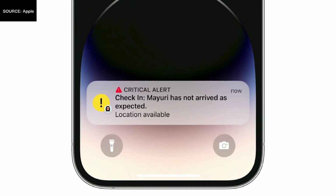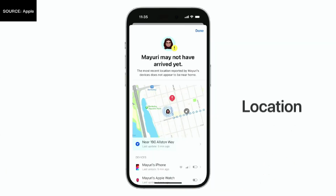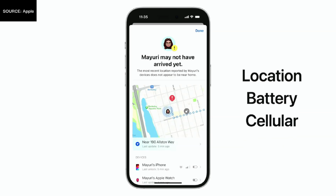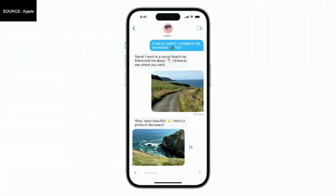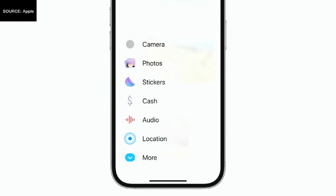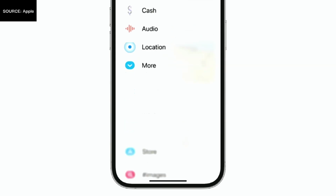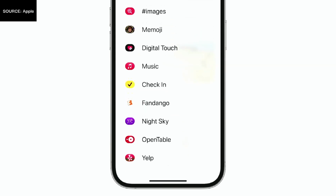It can automatically share useful information such as your current location and the route you took, and they'll also be able to see your battery level and cell service status so they know if you might be able to take their call. With just a tap of this new plus button, you'll see all the things you send the most, like your photos, audio messages, and location. And when you swipe up, you'll see all your iMessage apps there too.